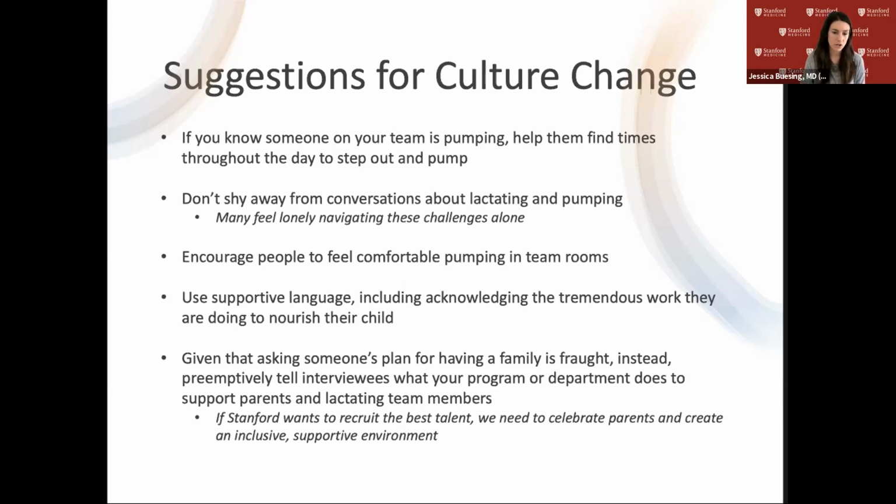And if Stanford wants to recruit the best talent, we really need to consistently create an inclusive and supportive environment for parents and truly for everyone. So thank you again. I'll pass it to Dr. Crowe for a few finishing comments.